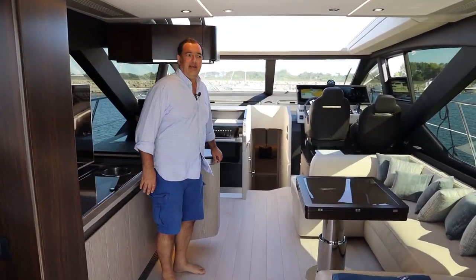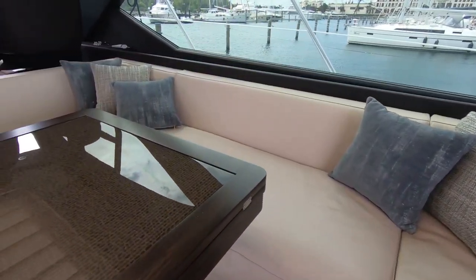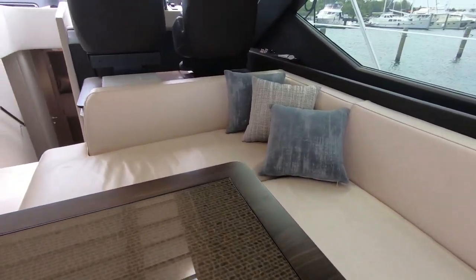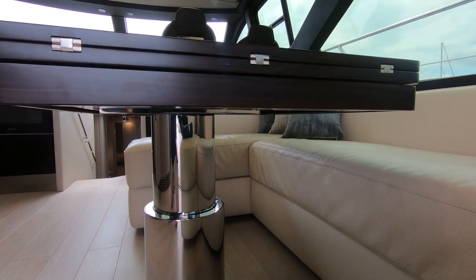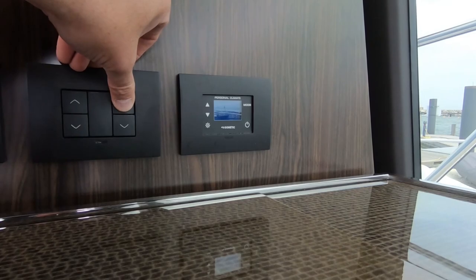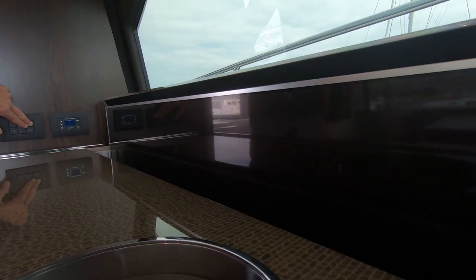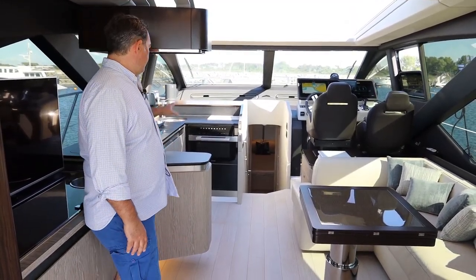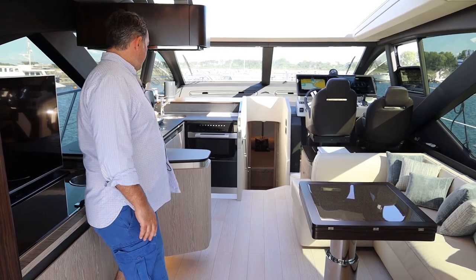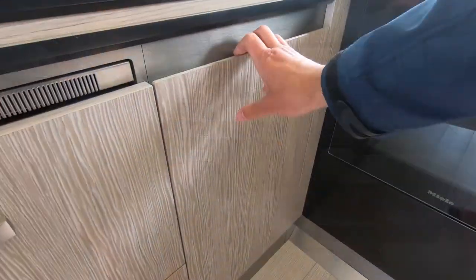If you go inside, you see a very spacious saloon area with a nice settee and a high-low raising electrical table. You have a large TV screen here that is also on a high-low system. We have a full galley with an induction cooking plate, drawer fridges, an oven, a coffee machine, everything in place that is needed. Also, a dishwasher belongs to the boat.